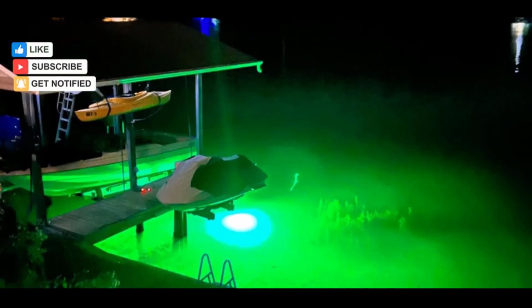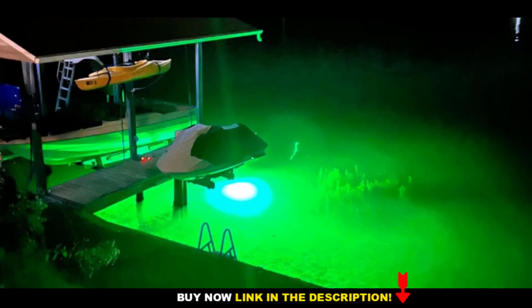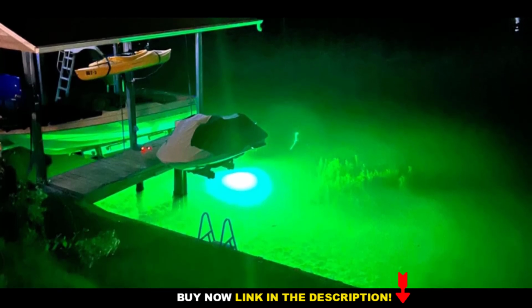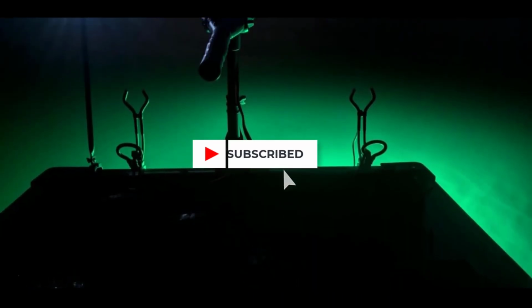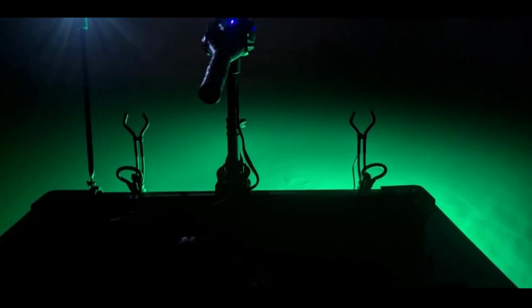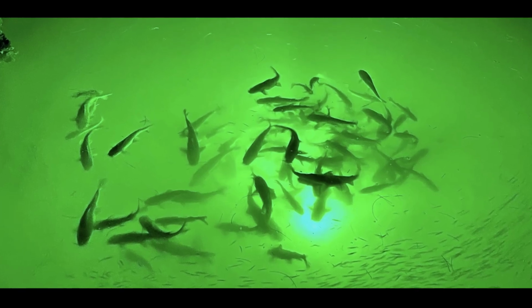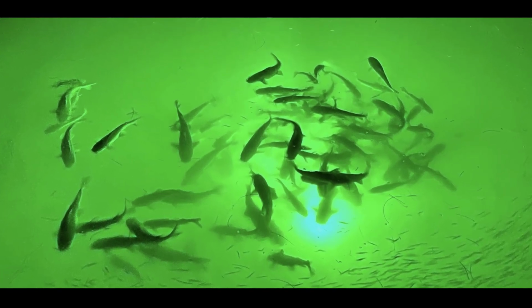Plus, with convenient battery clips and an optional car charger adapter, you can power it up effortlessly wherever you are, on a dock, PA, pontoon, houseboat, or even in an ice fishing shelter. Strong, shatterproof, and built for performance, this light is a must-have for any night fishing enthusiast. Get ready to light up the water and reel in your next big catch.